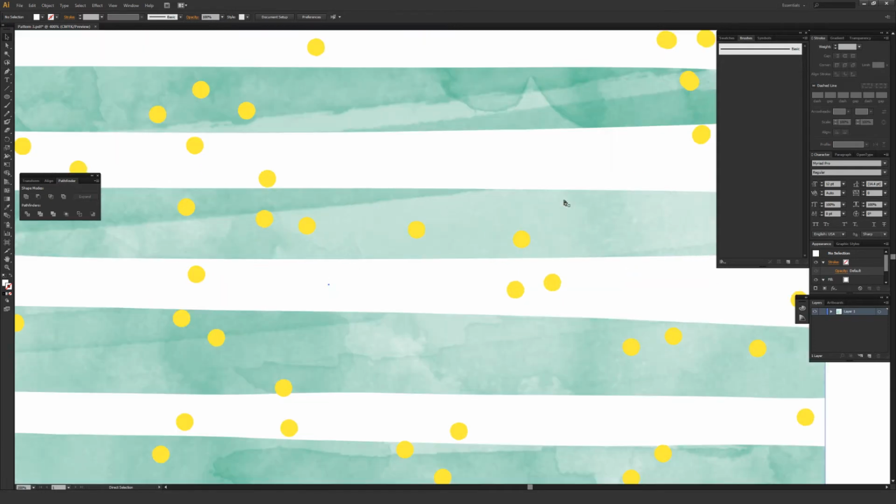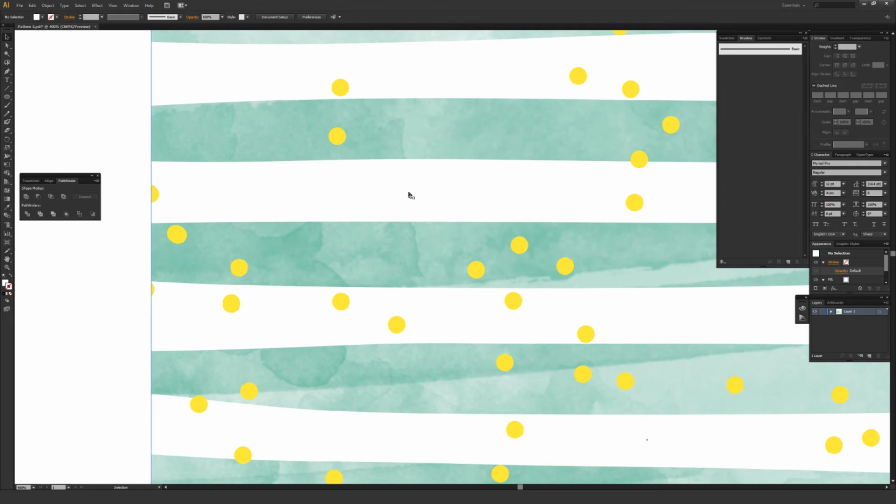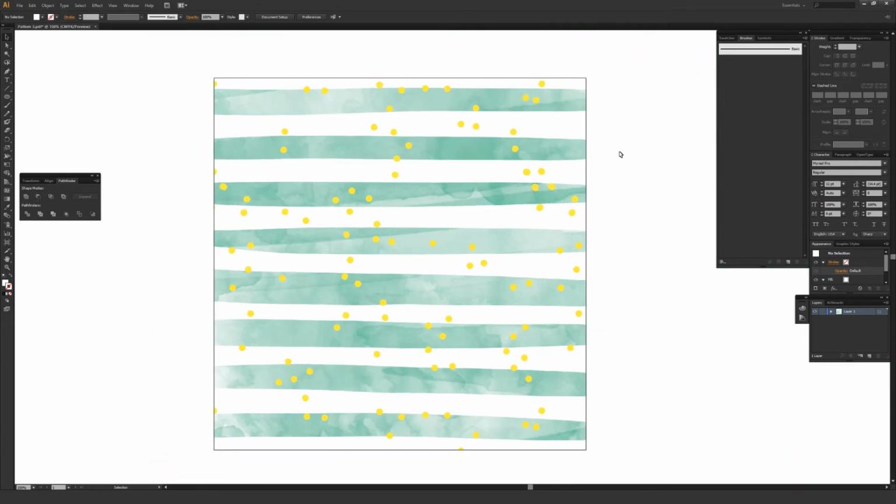I'll zoom in a little bit closer here so you can take a better look at the overall watercolor effect. It looks pretty nice, and I like the overall color choices throughout this. The green and the yellow seem to work pretty well together. But that's really it for this craft paper. So if you think this is something you might have use for, pick this one up while it's free.